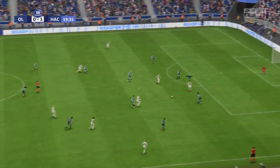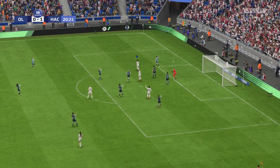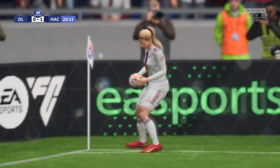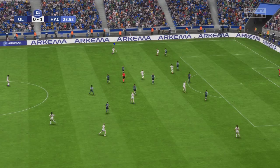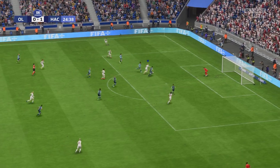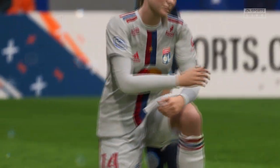Ellie Carpenter. Oh, big opportunity. Oh, remarkable save. Well, it's great reflexes from the goalkeeper. She had no right to make that save. Must score. Well, quite simply, not precise enough from that position.